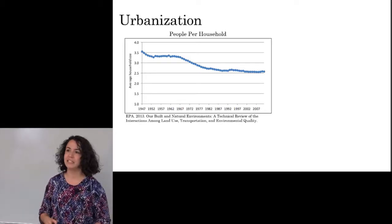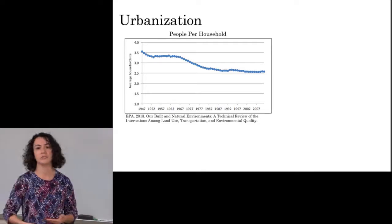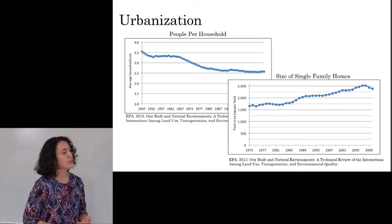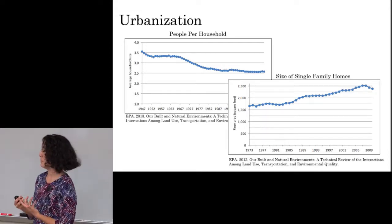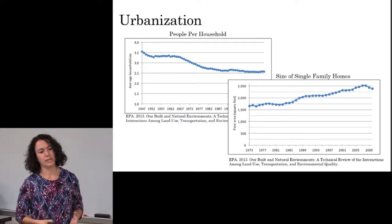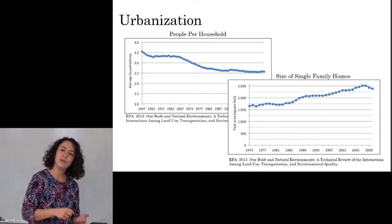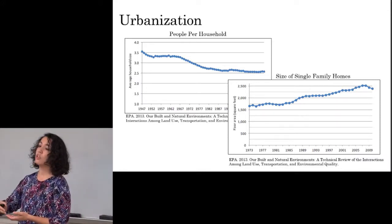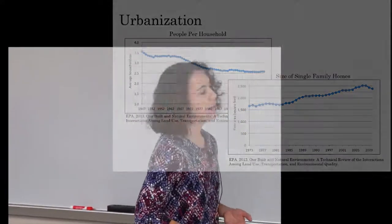Simultaneously, we've been seeing an increase in the average household size. People now expect to have more space for their families. So just from the 70s to 2009, you saw an increase of about 1,000 square foot per average single-family home. Okay, so think about it: we've got all this population now in these urban areas, so we were going to need more homes anyway, but now we have fewer people living together, so we need even more homes, and all of those homes are going to be larger than they used to be.